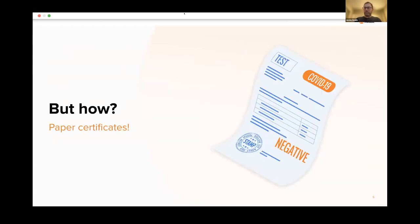Now, not everyone has a mobile phone. Not everyone has the internet. It needs to work offline. It needs to work in all situations, in all languages. And so the simple place to start is paper. Very quickly, hospitals and testing labs turned to producing paper certificates. That worked for a short time, but it caused an awful lot of problems.